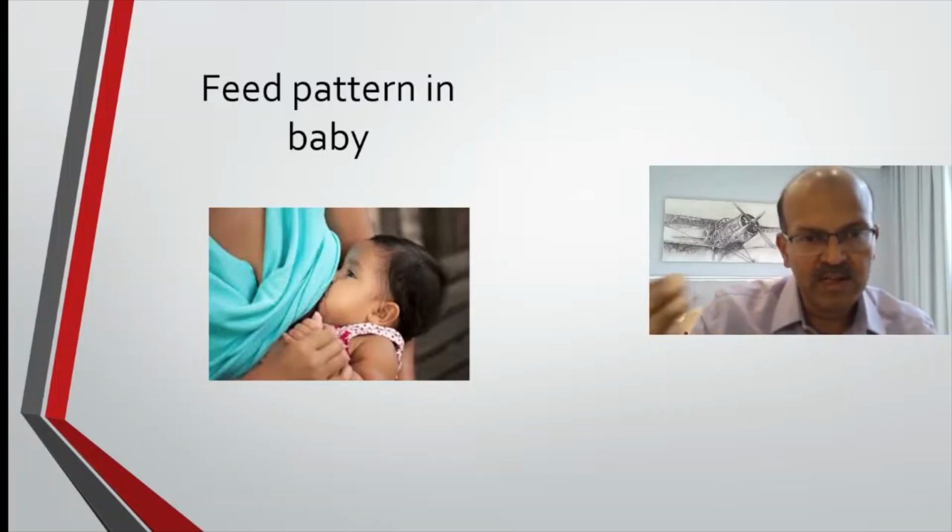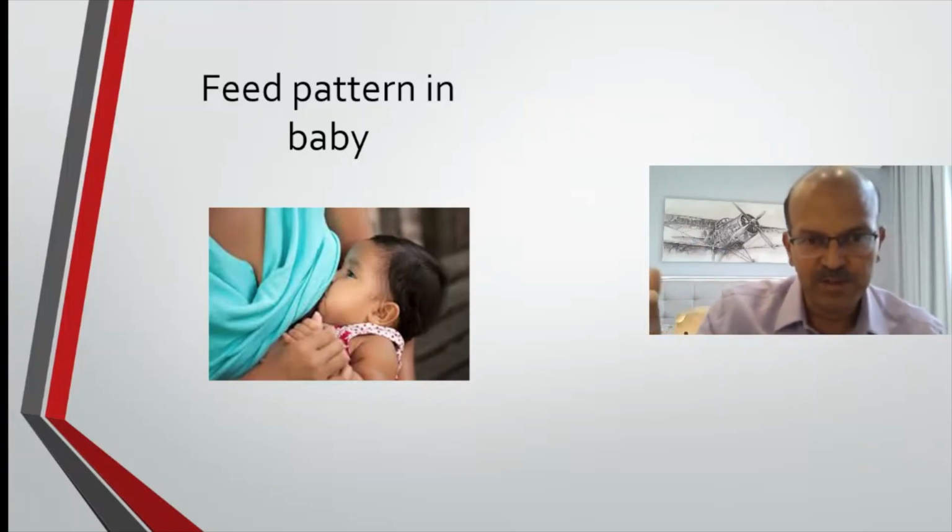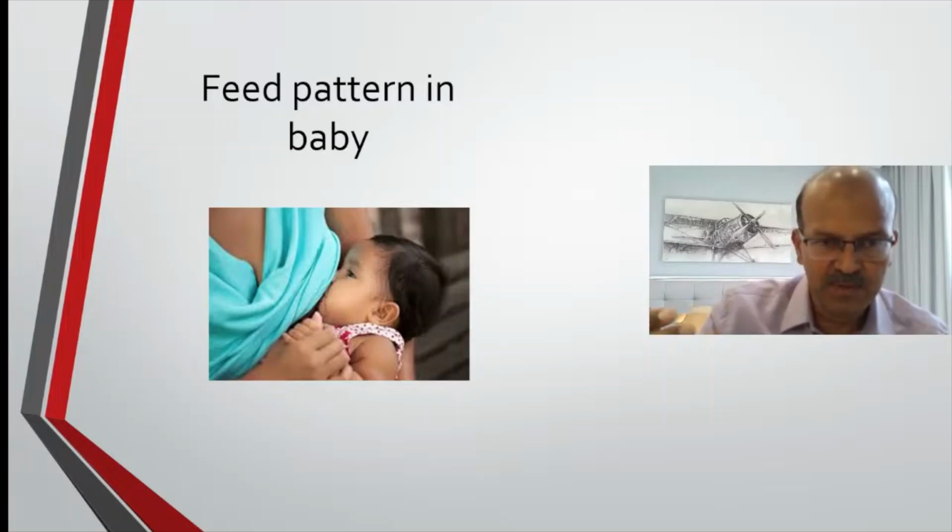You can also start alternating breasts. So initially you would feed on both breasts at each feed, but once your milk output starts, you alternate the breast so that the baby gets the full milk output. The hind milk is important for the fat and the satiety part and the full nutritional value. The fore milk is watery and rich in lactose. Baby takes it more in the summer for thirst.